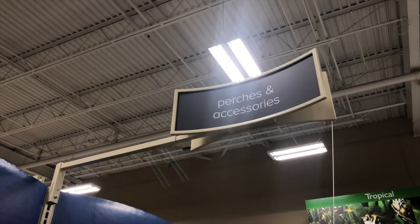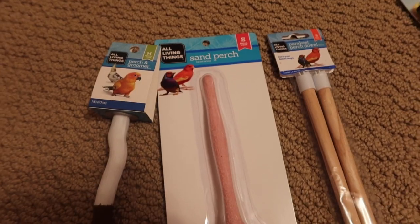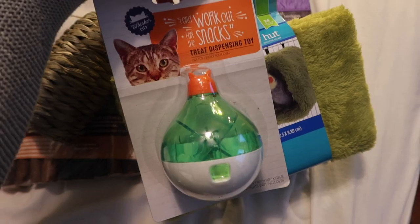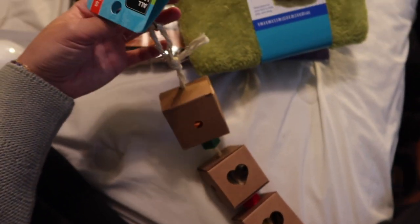Perches. So I got a sand perch. This is just another perch. Sticks. So I'm gonna put those all in. I also got some foraging boxes and I want some more foraging toys and foraging balls and stuff like that. I know that's super important.